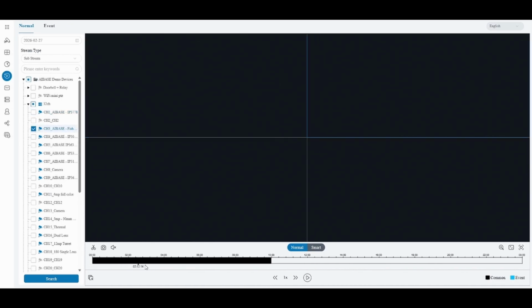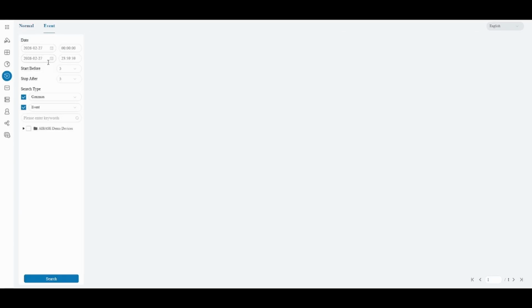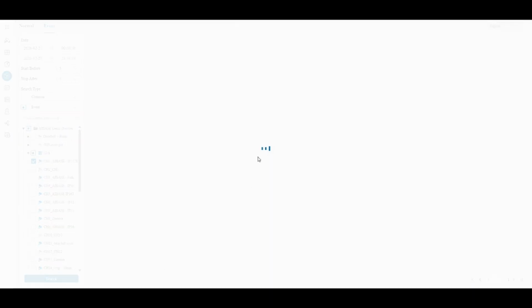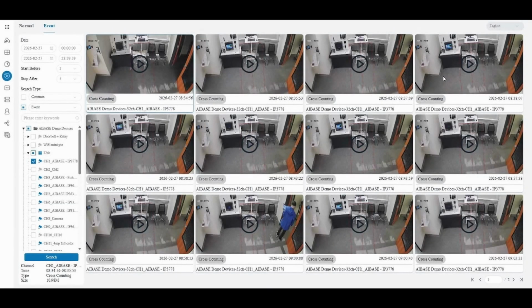But if you wanted to quickly find events and search for them without having to go through all of this 24 hours of playback, you can just click on event here on the top, select the date and time of when that incident happened, and choose your device. Let's say, for example, this channel here, and then you can filter it by AI event. If you know that specific camera has pedestrian and vehicle, you can disable everything, just leave pedestrian and vehicle enabled, click on search, and then all your pedestrian and vehicle alerts for that time period will appear here. You can easily find those incidents faster rather than going through your full continuous 24-hour recording.